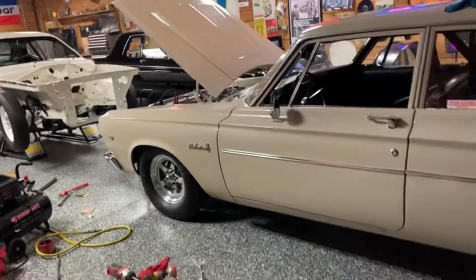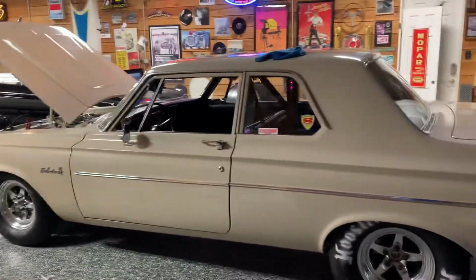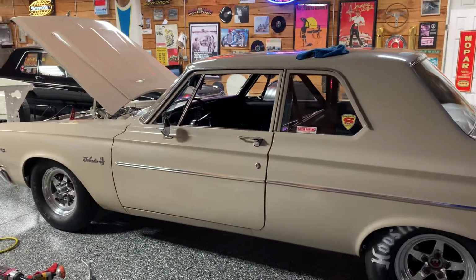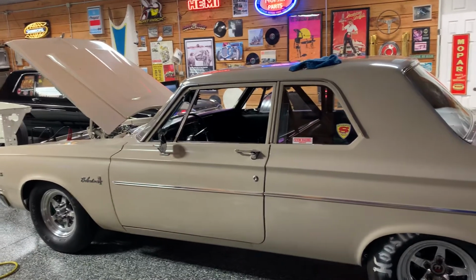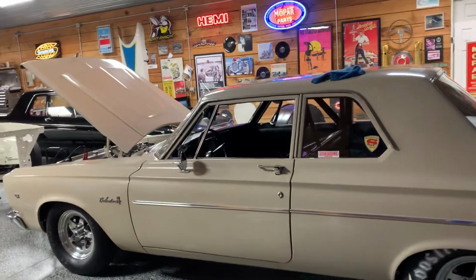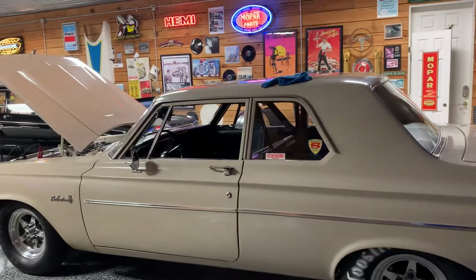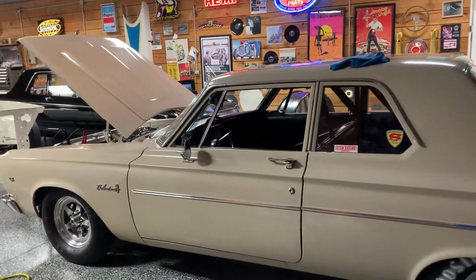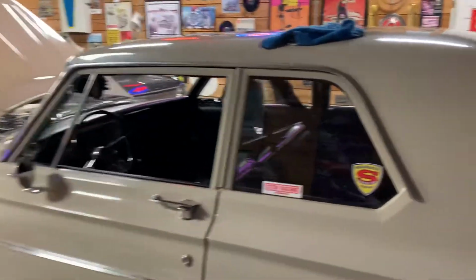Rick Allison at A&A Transmission did the 727 in it. Got complete billet internals. It's got a J&W 3500 stall converter, which actually might be a little tight for the car. So we might have to look at that, maybe put a little more converter in it. Turbo action, manual valve body, reverse trans shifter.